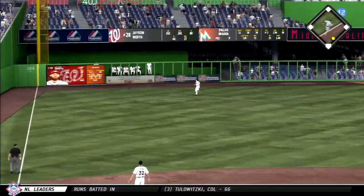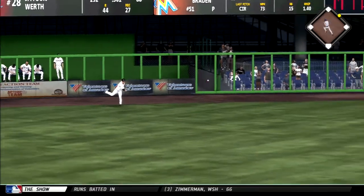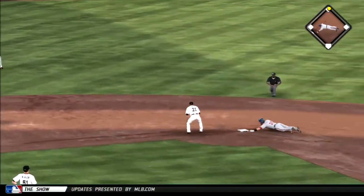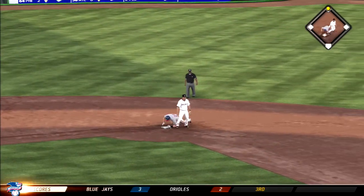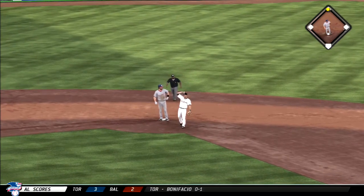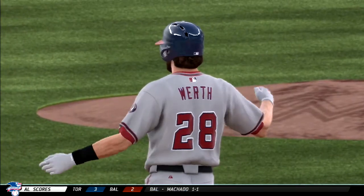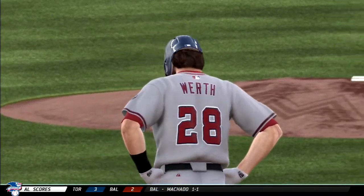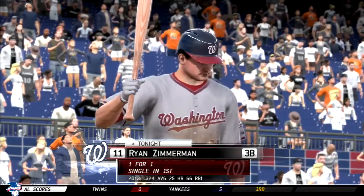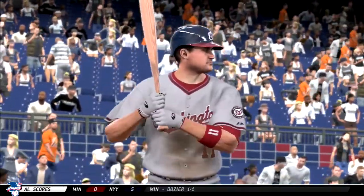And he gets some pretty good wood on it here as this is lifted to fairly deep left. And it looks like he'll have extra bases here to begin the third. And he's going to make it there, barely, as he's into second base with a double. Ryan Zimmerman will stride in again. He singled and later scored his first time.